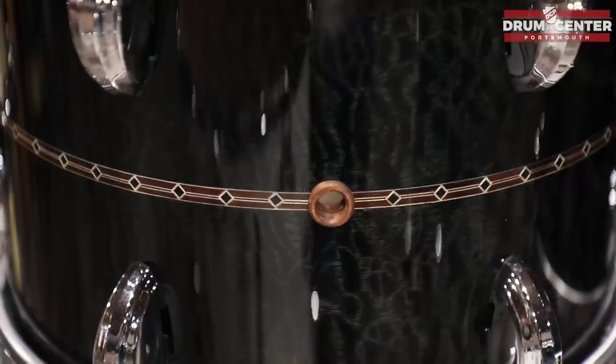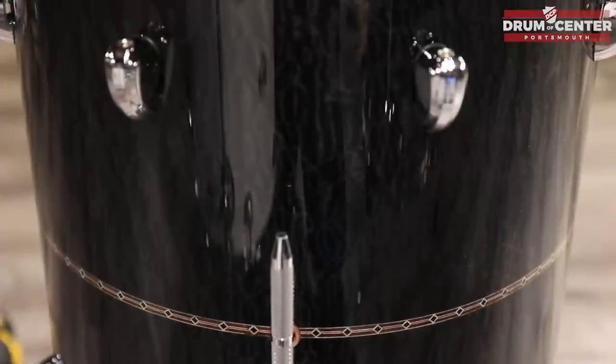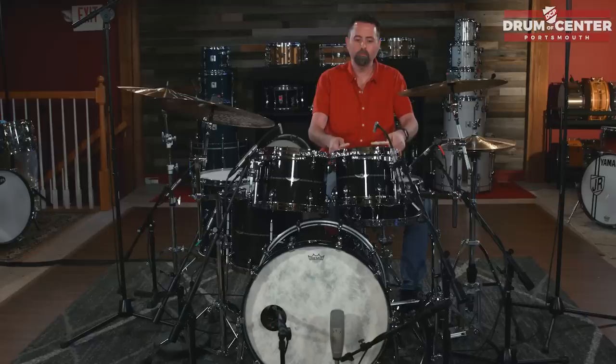When Tama came up with the Star Series drums, it was basically, as the story was told to me, that they were looking to create the best sounding set of drums that anybody had ever heard, and they didn't care what it cost. And when I first played the maples and the babingas, I knew right away that these were incredibly special drums, and they were certainly the best sounding Tama drums I'd ever played.